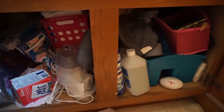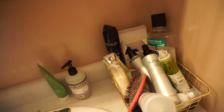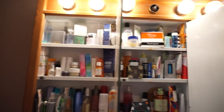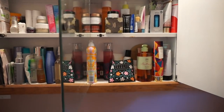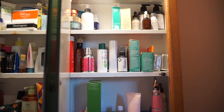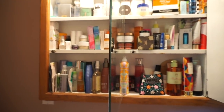I haven't been through this in a long time, so that'll be fun. I have this stuff that I use. I think I use a lot of that. We'll see. I don't know. And then going into my cabinets, you will see I have a lot of stuff. Okay, let's move all this out onto my living room rug.